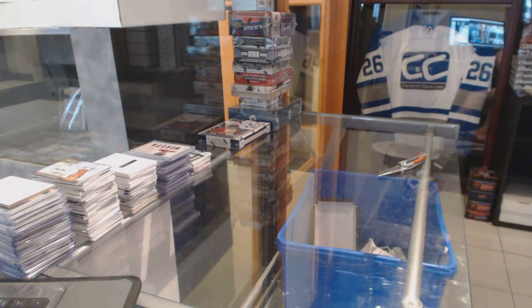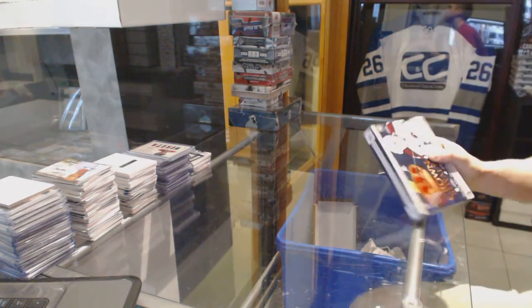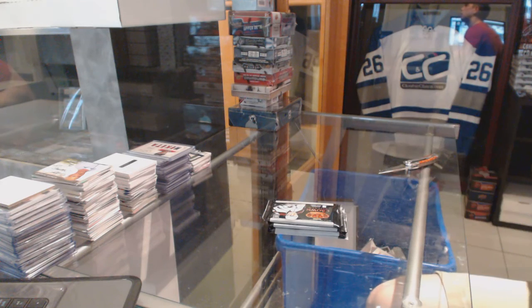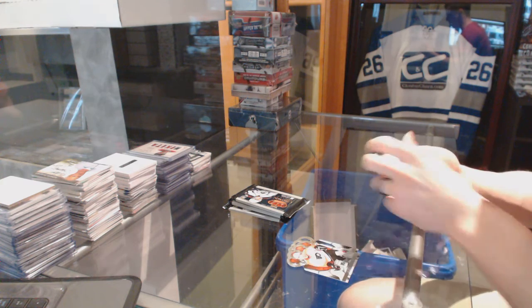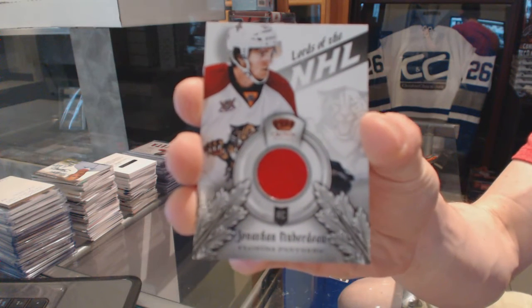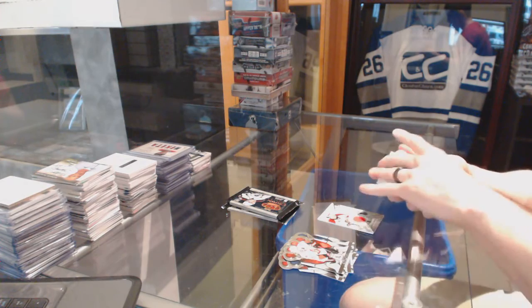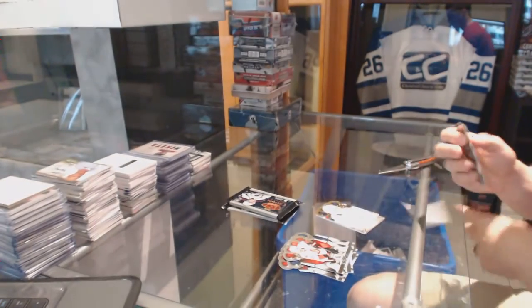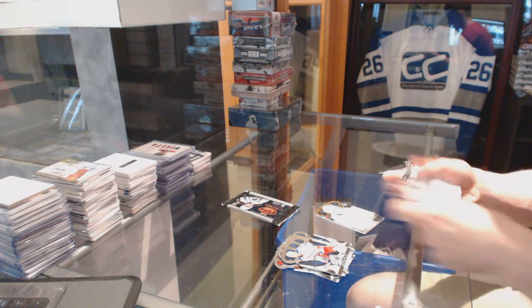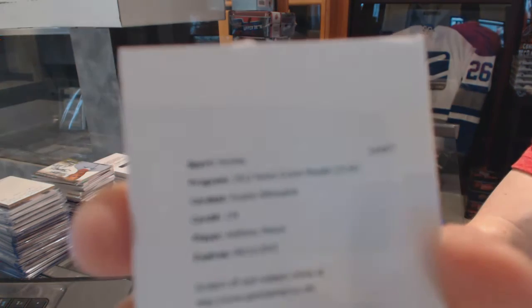All right, now on to the 13-14 Crown Royal. All right, we've got a Lords of the NHL jersey for the Florida Panthers, Jonathan Huberdeau. Sovereign Sigs for the New York Islanders, Kevin Poulin. We've got a redemption for a rookie silhouette, jersey prime and autograph, numbered to 99 for the Winnipeg Jets, Anthony Peluso.